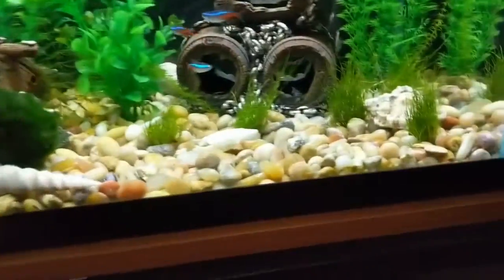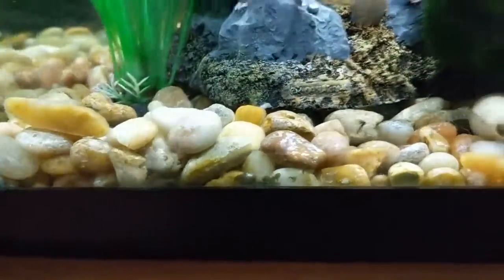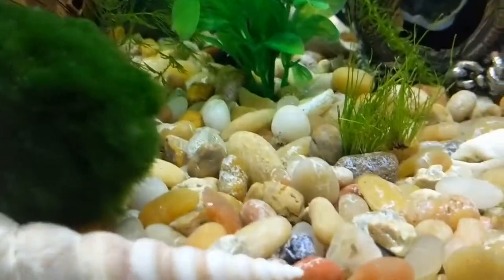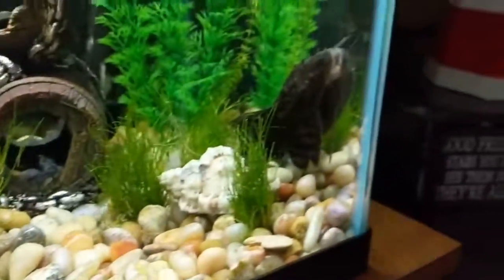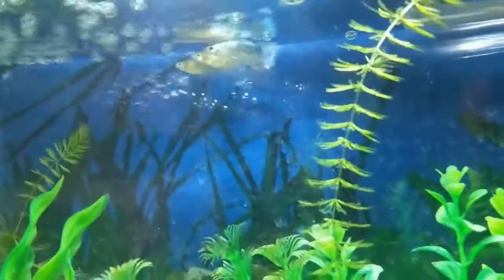So, here's the hair grass stuff. And then I got ghost shrimp. I got 6 of them. I don't know where they are right now. Here's a real little one. My pleco came out so you can see them better. And my guppies are up there.